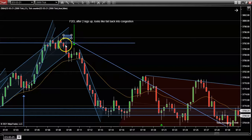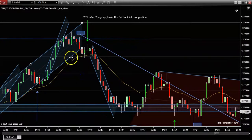I marked this probably because of this lower high, but especially if you have this trend line drawn, you're not going to go short there. But it's a lower high with room back to the EMA to scalp out.